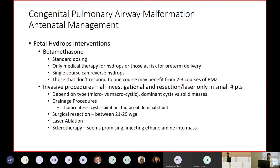There are more invasive procedures, which would all still be considered investigational, and the more drastic fetal surgery intervention, including resection and laser therapy, have only been used in a small number of patients. So this kind of depends on the nature of the lesion, whether it's micro versus macrocystic, and whether it's dominant cysts versus a solid mass. If it's cystic, that's a little simpler. We can do a thoracentesis or a cyst aspiration or place a thoracoamniotic shunt during the pregnancy, although that's not a simple procedure. And surgical resection can be performed during the 20 weeks gestation between 21 and 29.